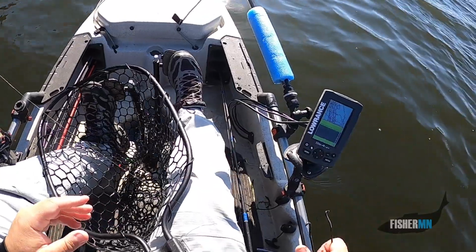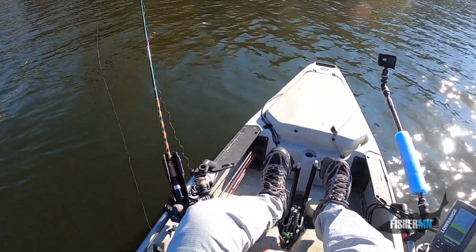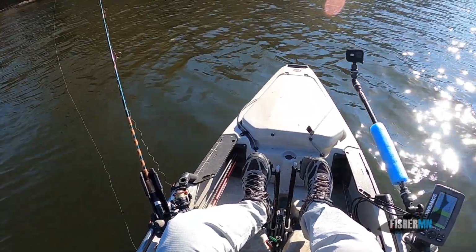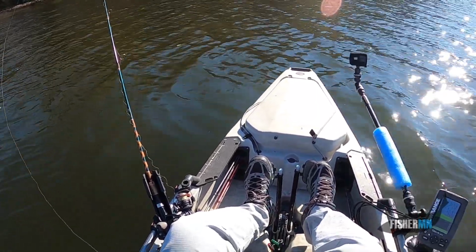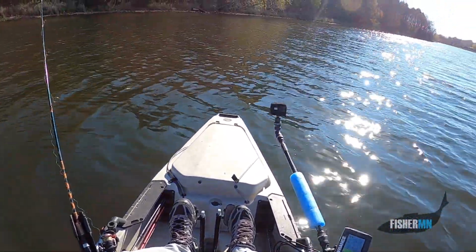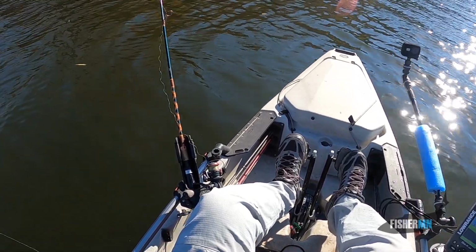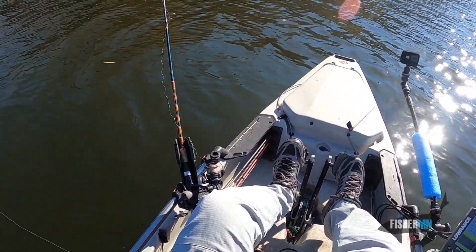There he goes. Well, for a day I thought I was going to be putting my boat away, catching four or five northerns, two nice bass, and a walleye. I'll take that any day of the week. Still got some time left, but just happy to be out.